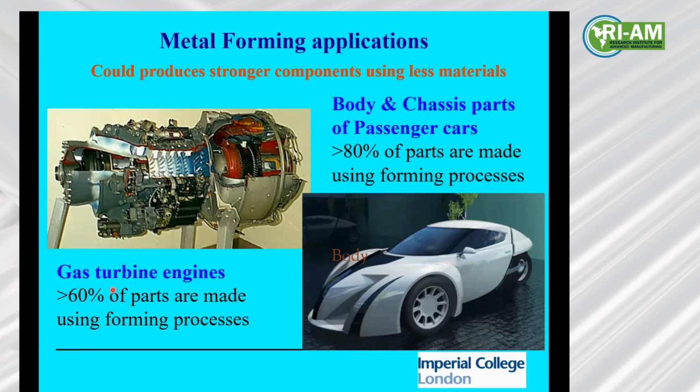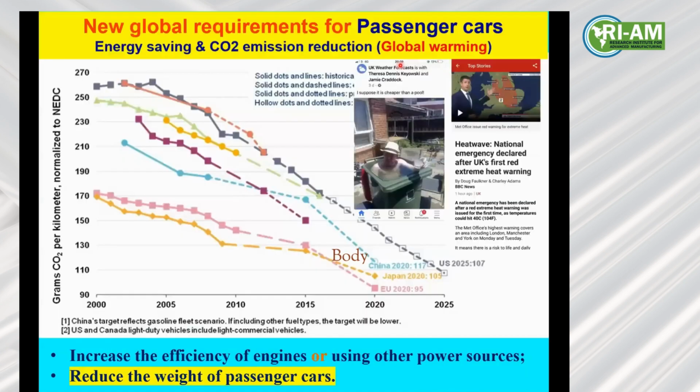And I encourage people to consider how to do more research in the subject areas, even though the forming process was developed 1,400 years ago or over 1,000 years ago, and it's a very, very traditional technology. But nowadays, there are global requirements, new challenges for metal forming technologies and other technologies as well. One of the things we discuss is global warming. And people believe that global warming is due to the CO2 or the carbon and this kind of thing getting into the air, and the pollution, etc., and then causing global warming.